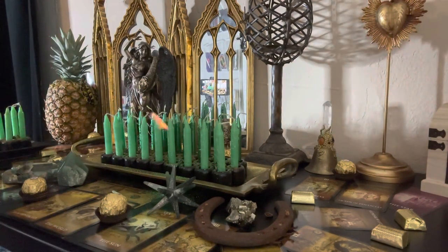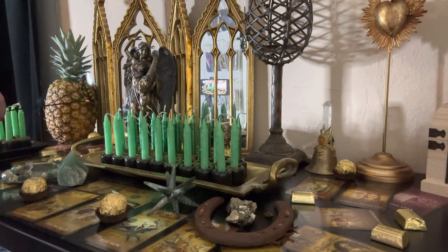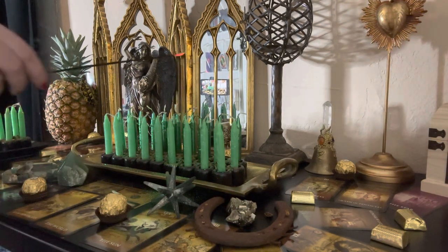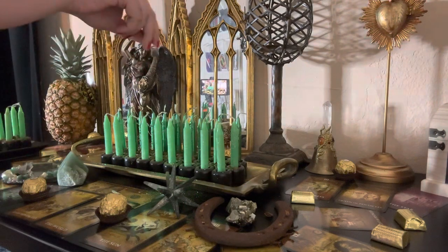So I have my lucky golden $100 bill over here. I also have a big chunk of green aventurine. I have my citrine, my lucky horseshoes that I use for drawing money. I have my money tarot deck spread out for all of the lucky money cards here. We also have pyrites.